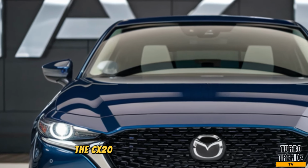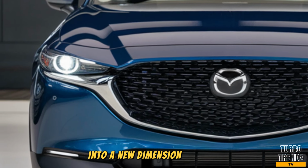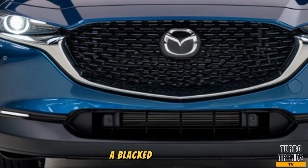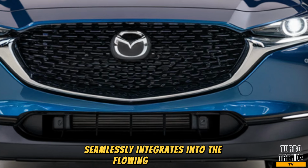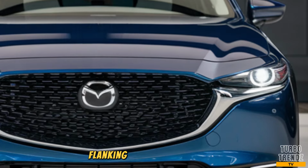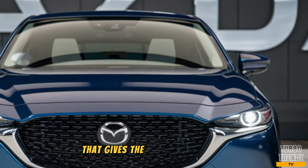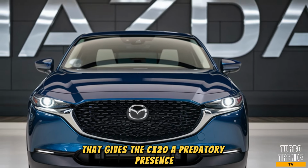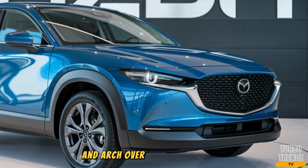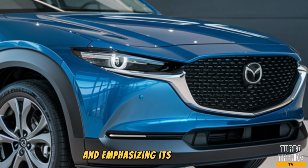At the front, the CX-20 Roadster carries Mazda's Kodo design language into a new dimension. The wide, low-slung front fascia is aggressive yet elegant. A blacked-out grille seamlessly integrates into the flowing bodywork, with a diamond mesh pattern that adds texture and depth. Flanking the grille are sleek LED headlights with a piercing, cat-like signature that gives the CX-20 a predatory presence. The sculpted hood features twin character lines that rise from the grille and arch over the front fenders, drawing your eyes toward the windscreen and emphasizing its wide stance.